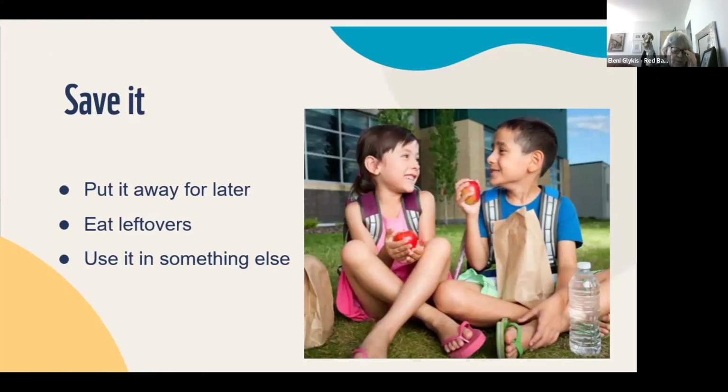To save it, you can put it away for later. If you don't eat it all at one meal, or you eat less of your snack, don't throw it out, put it away and eat it later. And don't forget to eat your leftovers. You can also put brown bananas in a smoothie or banana bread. You can use leftover vegetables chopped up in an omelet. There are all kinds of things you can do with leftovers, and try to use it in something else. And also, don't forget that you saved it. Otherwise, it's going to spoil and have to be thrown out and will end up in the landfill.